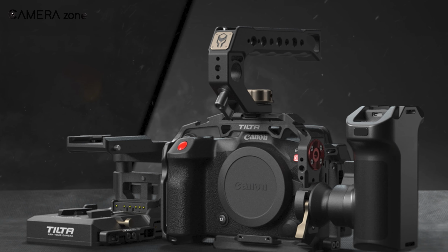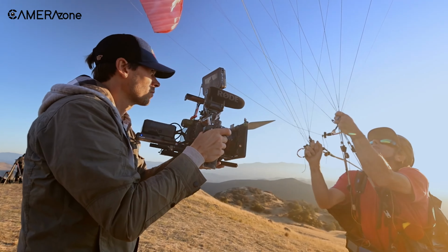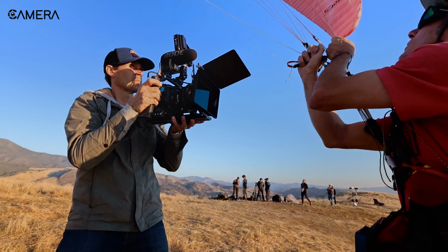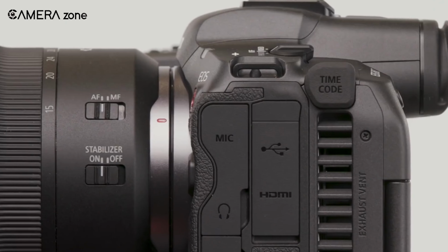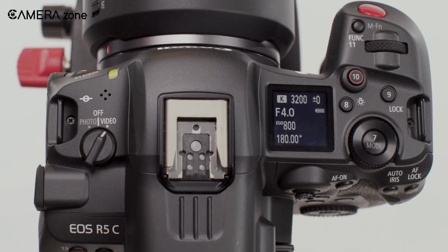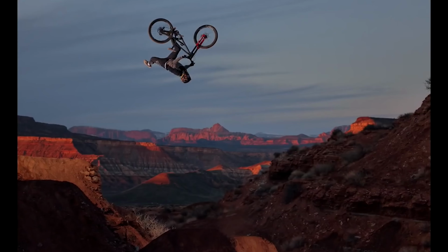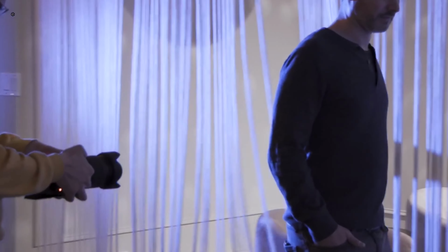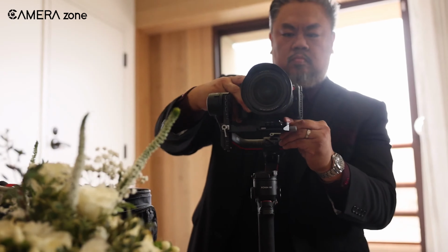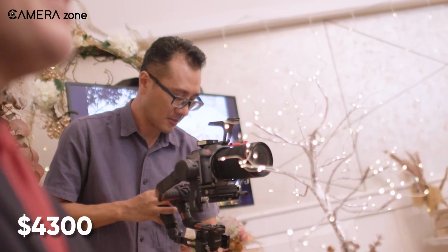The camera also supports accessories like XLR adapters, a tally light, and a timecode port. However, it's essentially a modified R5, lacking some features found in dedicated cinema cameras, such as a built-in ND filter, full-size HDMI port, and various mounting options, and it loses the R5's IBIS. Despite this, it offers 45-megapixel photos at up to 20 FPS. So, if you wanted the R5 for its video quality, but found its limitations challenging, the R5C is the camera for you, and get this now at a whopping $500 discount, priced only at $4,300.